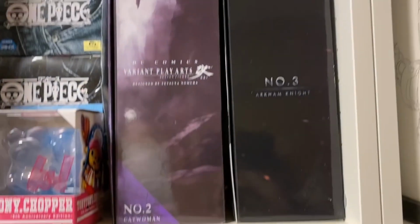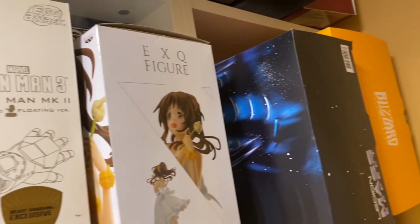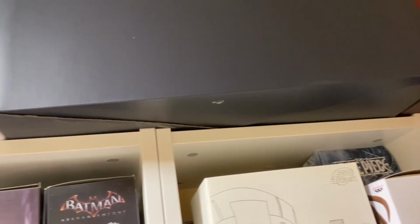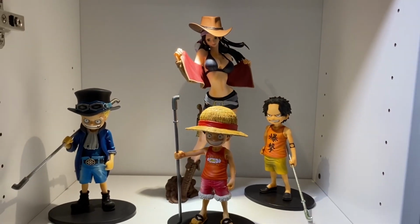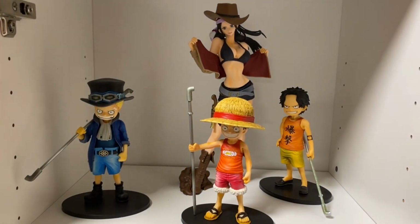So like a true collector, I have all the boxes still here. I'm running out of room, of course. My place is just full of figures and their boxes, which I refuse to get rid of, because if I were to ever move, I would need to store them to move them from place to place. Otherwise, I'd have to strap like a seatbelt to them.